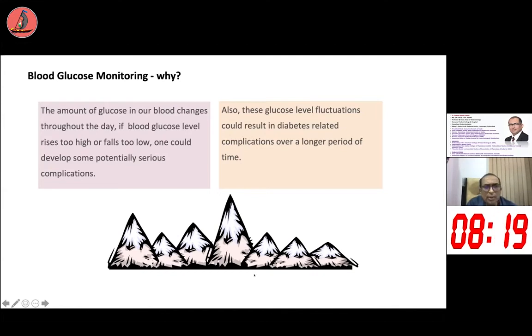And if you look at the benefits, this is one interesting study which I would like to highlight here. In this study, they looked at the risk of complications. If you look at the risk of complications, you can see the list, the risk of cardiovascular complications is about 6.8%.